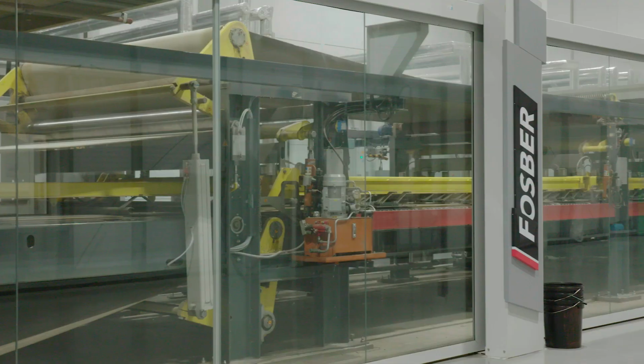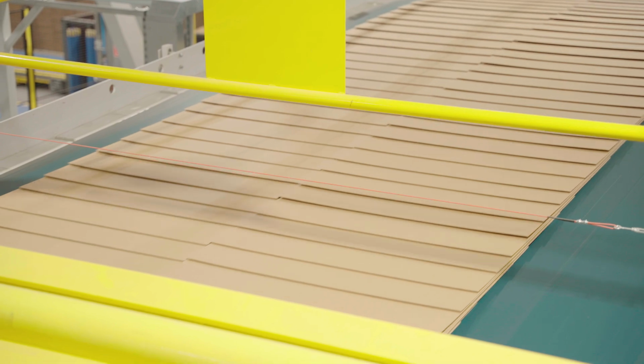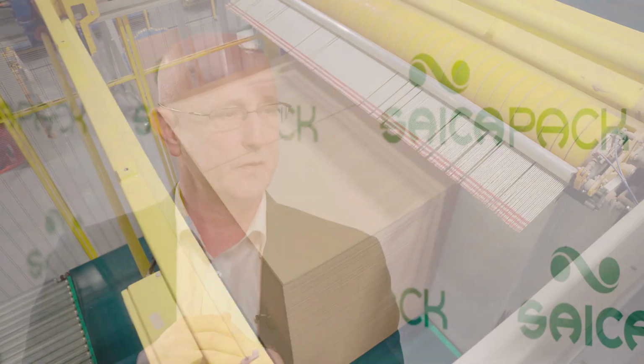And I think Saica, we had the view that for the customer base in Scotland, it's really important that we have state-of-the-art manufacturing capability in Scotland. And now in this Livingston facility, we certainly have that. The slogan, made in Scotland.